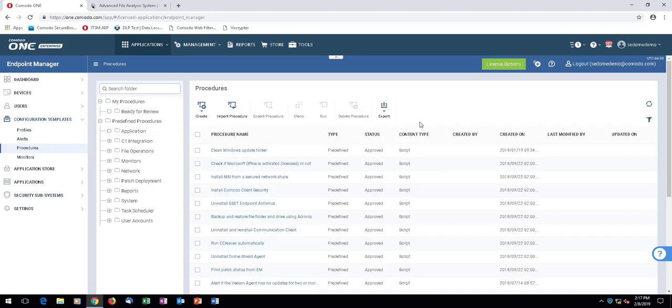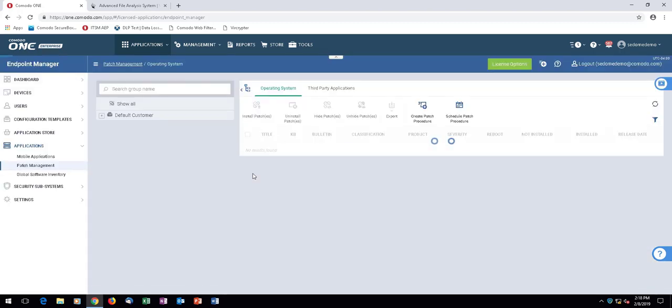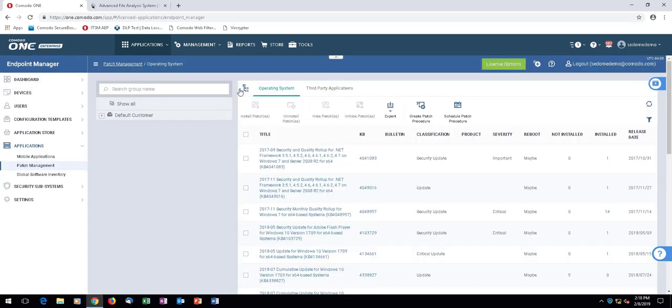There's an entire library here that could be identified depending on the category. And as mentioned, if we go to scripts.komodo.com, there are multiple different scripts that are uploaded and requested by other customers that can be downloaded and used by anyone. Furthermore, we also have the ability to patch third-party applications and Windows OS applications.